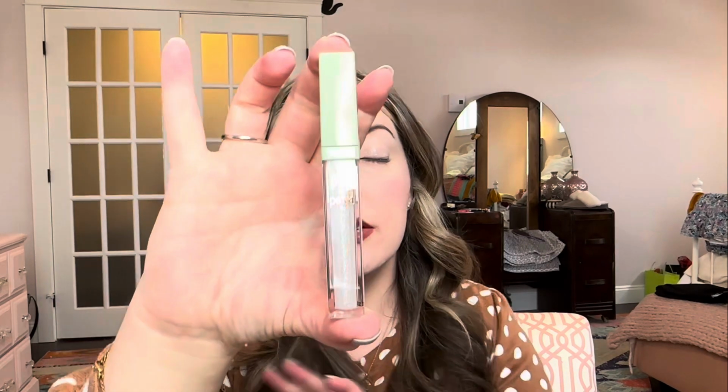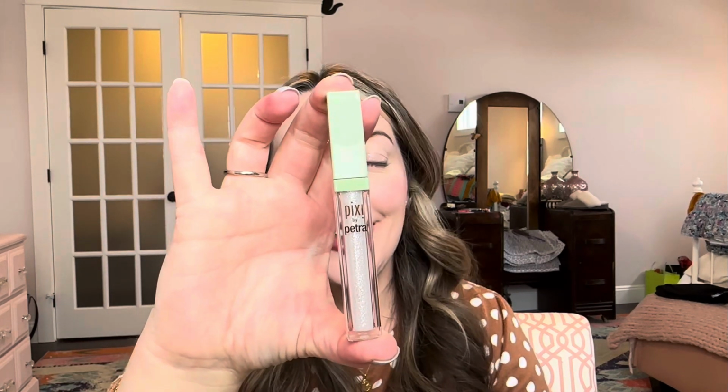But truthfully, if you're in a time crunch, which I always seem to be lately, this is a great way to add that glamour without any of the work. Like, you're done. Head out the door. So that one is one of my favorites, and it comes in different colors, and I absolutely love it.